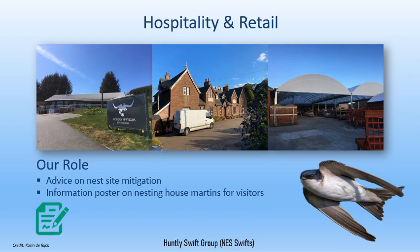So he agreed to do the roof repairs outside the house martin nesting season, and he also took care that the old nests were retained, and they were all under the veranda where people dine. He also asked what he could do about the droppings, so we gave him some advice, and that was all in hand.